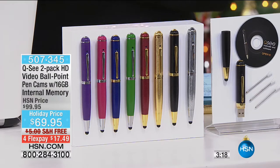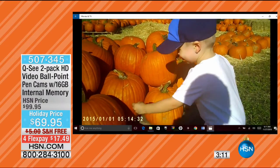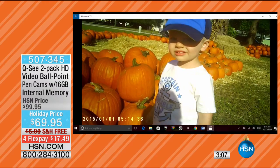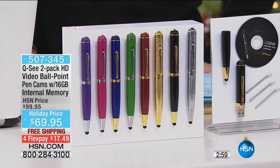Let me show you a little bit more video footage. Here we were at the pumpkin patch. I mean, look at the colors. Look at how gorgeous that high definition video camera is that's built right in. Imagine getting home two super high-end pens that look Mont Blanc style, the ones that you spend hundreds of dollars on, with gorgeous high definition video cameras, 16 gigabytes of space to record on, and all of the extras for this price.